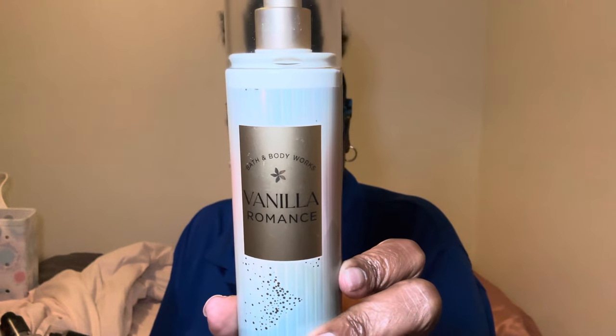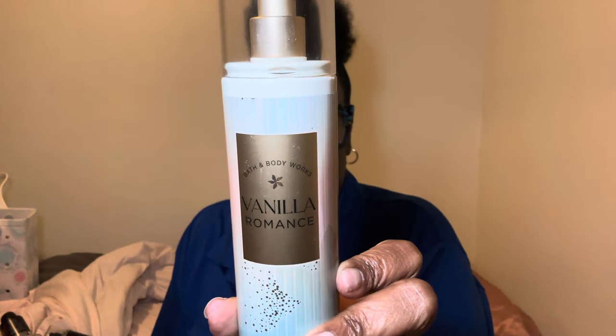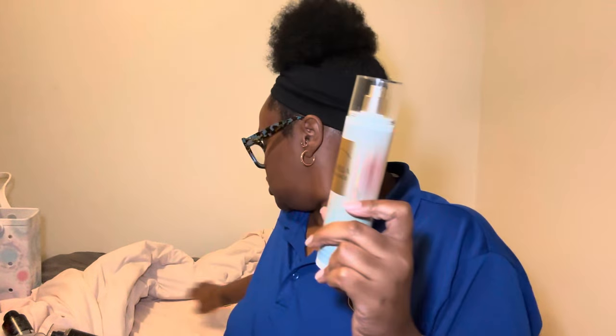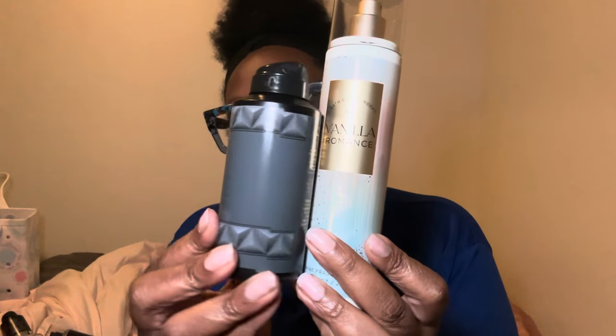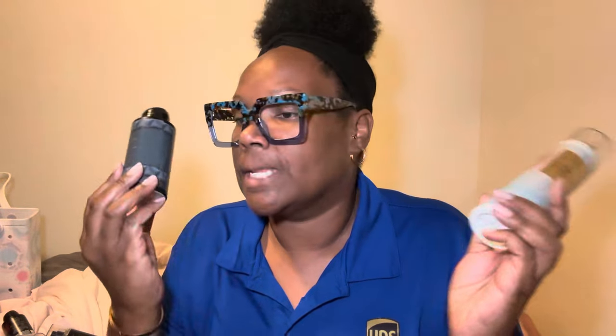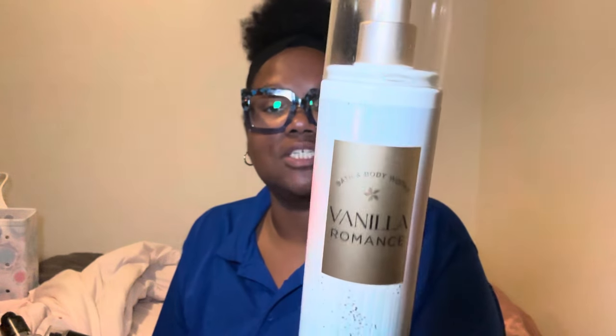I love Vanilla Romance as well. It has fresh cardamom, vanilla absolute, and captivating woods. And I would suggest that you pair the Vanilla Romance with the Vanilla Noir because they smell so good together. Just try it. If you like the Vanilla Romance, if you like the Vanilla Noir, I know you would love these two together. So try it out. But I do suggest that you grab this up if you haven't already. It smells so good.